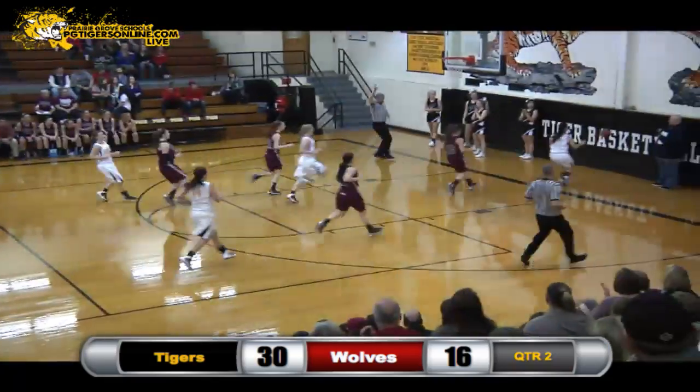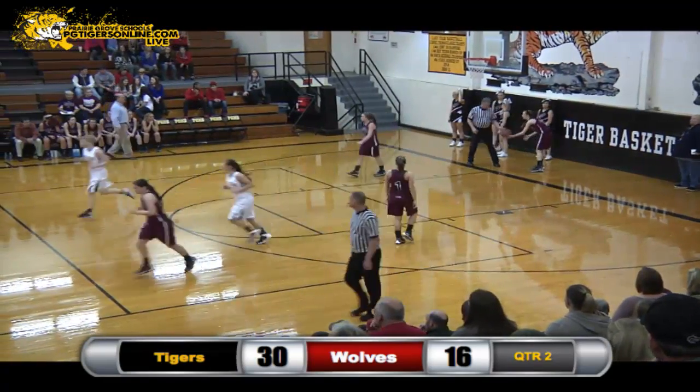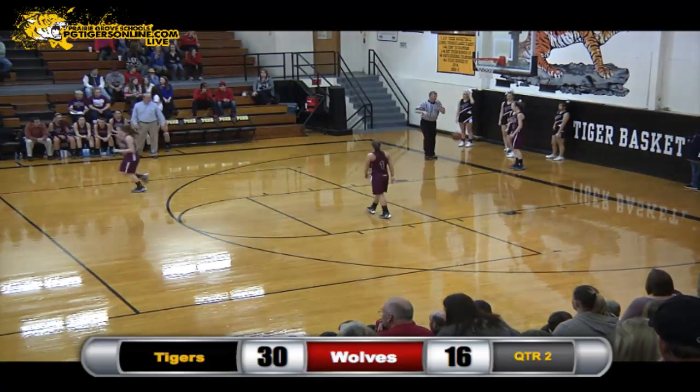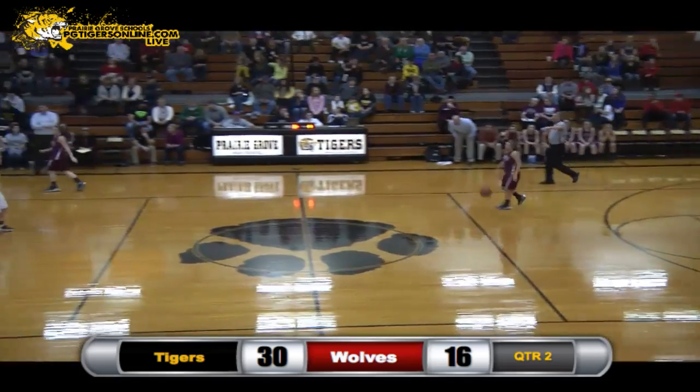Nice pass. Ooh, oh, just a little long. Tigers have done a nice job tonight. Not a lot of turnovers. Only 4 turnovers for the Tigers tonight. 6 for the Lady Wolves.